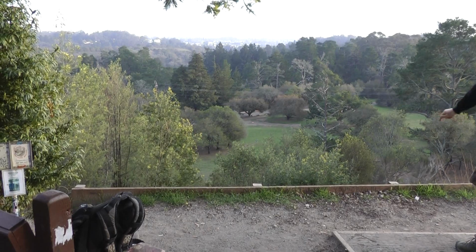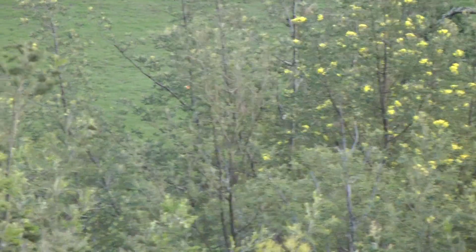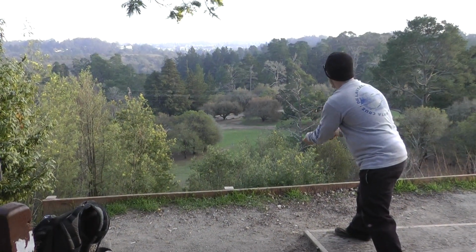Ripping the forehand right at it. Cut roll in the basket. I don't know if you can hear him. He's calling for the cut roll right here. And he totally gets it. Oh, yeah. Wow, that's awesome. Feel like closing my eyes on this putt.